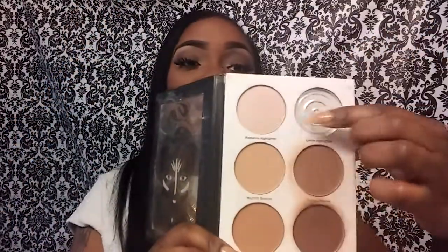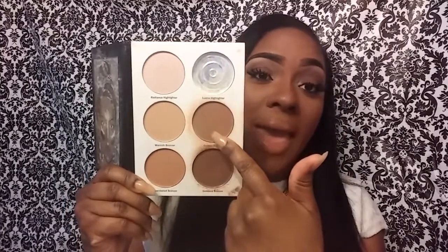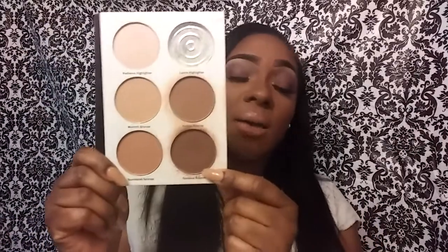It offers some highlighting shades. This one cracked when I dropped it and it fell out. But it offers some highlighting shades. It has some really matte bronzing shades. So whatever your color is, I mean, this palette will work for you, without a doubt. The Warmth bronzer, Golden bronzer for the lighter shades, and then the Bombshell bronzer and the Goddess for the deeper shade. I use this one in my contour, and actually I used it today, and it just works really, really well. I mean, it blends easy. It just makes for a nice, seamless overall look.